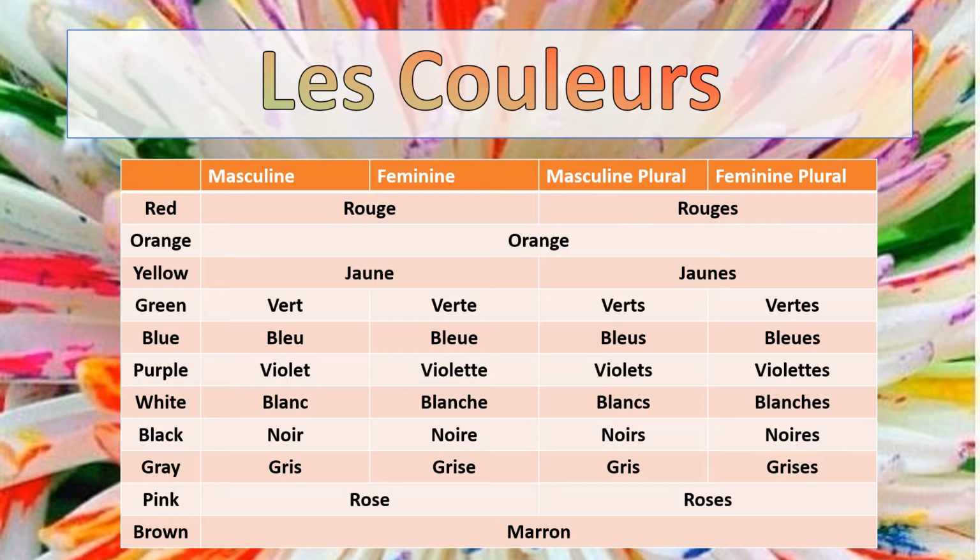Here's a look at the masculine, feminine, and plural forms of the colors. Note that the feminine plural forms have both an added E to make them feminine and the S to make them plural, such as green, verte, V-E-R-T-E-S. So if we go down the list, we have red, rouge in the masculine and feminine, with an S in the plural. Orange, invariable, always orange. Yellow, jaune in the masculine and feminine, and with an S in the plural. Green, vert in the masculine and verte in the feminine, with an S in the plural. Masculine plural vert, feminine plural verte. Blue, bleu with an E for the feminine and an S in the plural.